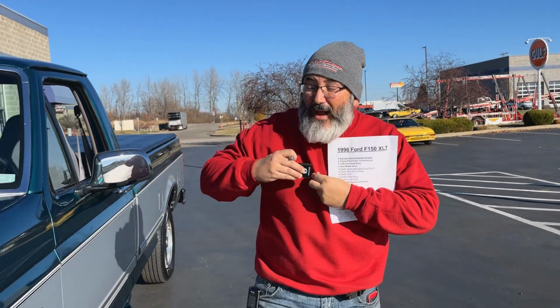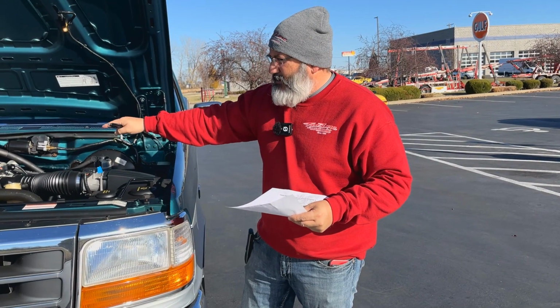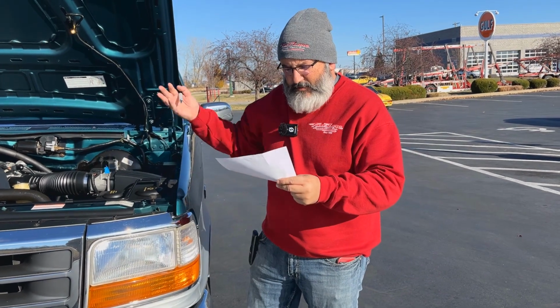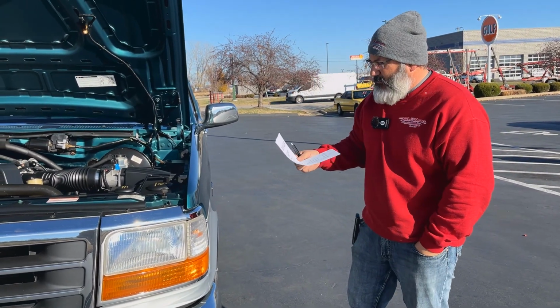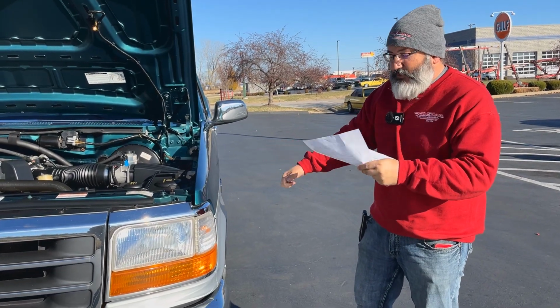It's used for a lot of baggage trucks on the tarmacs. This particular version in 1996 has 150 horse and 260 foot-pounds of torque. This is the last year of the 4.9 liter inline 6. It's a 4-speed automatic transmission, 3.08 gears in the back. This is only rear-wheel drive. This particular car's only got 36,000 miles on it.